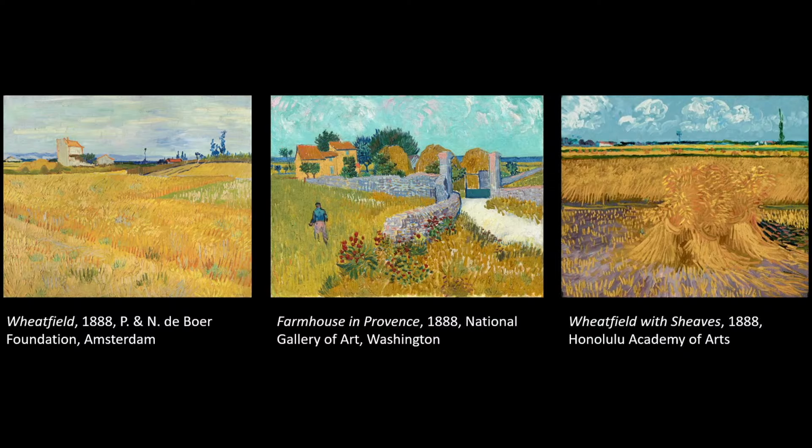Shortly after completing the series, he would write to Theo, "Nothing would make it easier for us to place our canvases than to get them widely accepted as decorations in bourgeois homes."